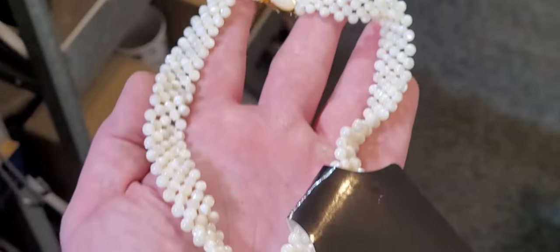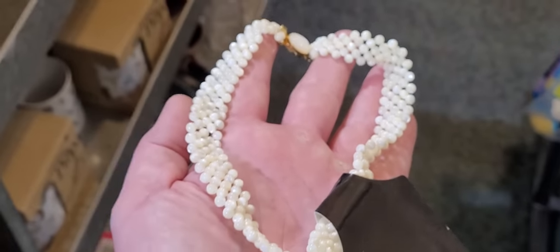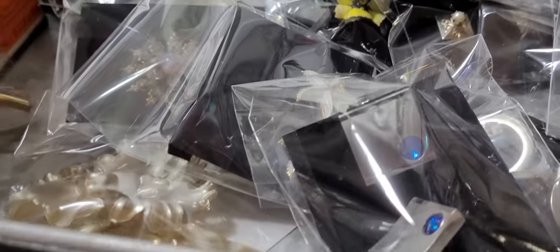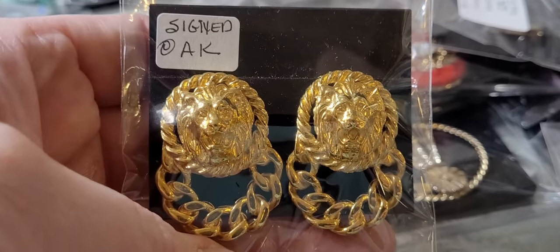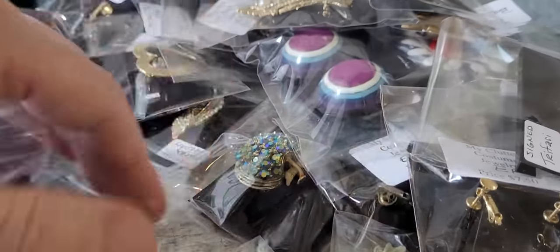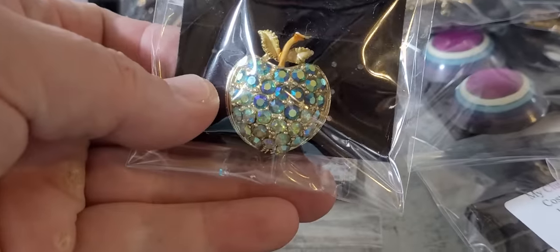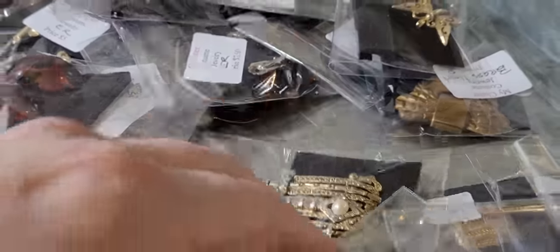We're going to get this one too for resale. We're going to take that to you on YouTube. So somebody will have a chance to get that one. It's beautiful. And then look at all these brooches. Just everywhere. Signed Anne Klein. Same packaging I use. I love it. Now see how it looks when somebody else uses it. Look at that gorgeous red, white, and blue. Big flower pendant and brooch.